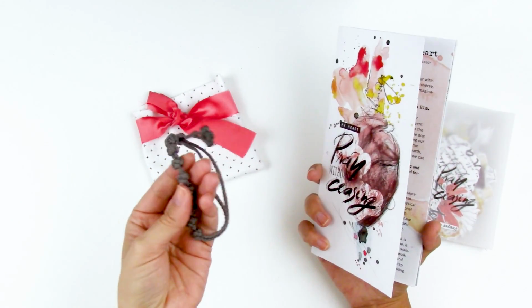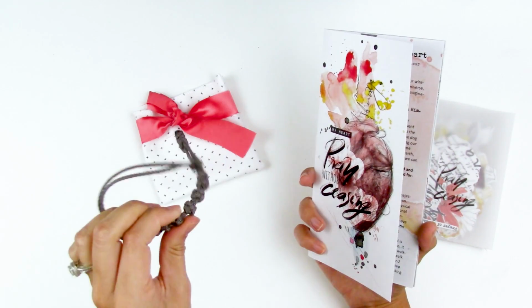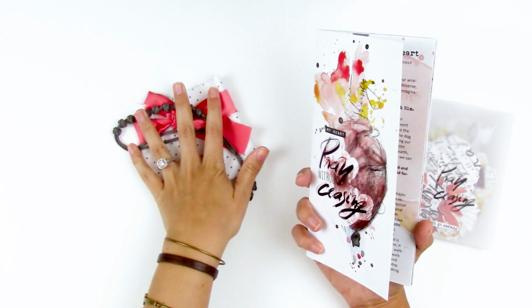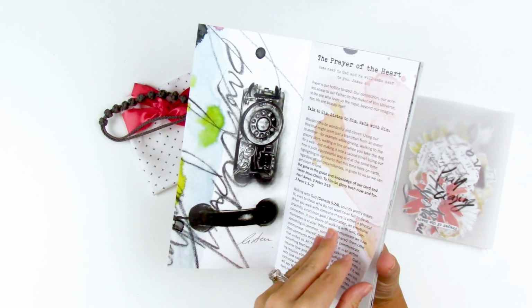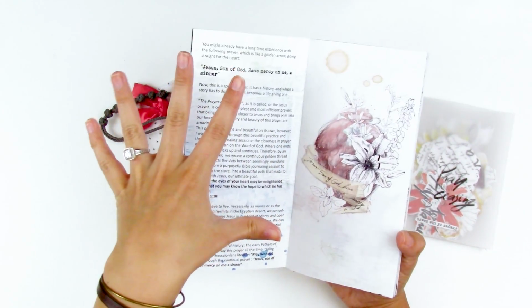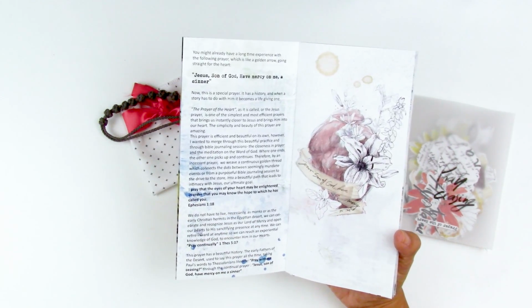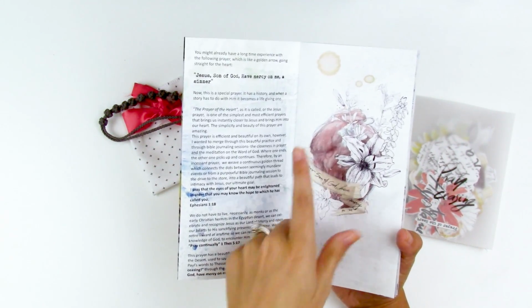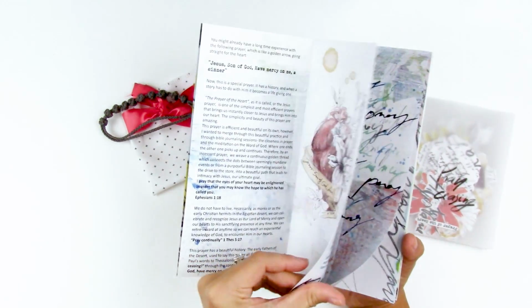And so having a bracelet like this on my arm to just remind myself, okay, look at it, I need to pray, who are some people that are on my heart that I need to pray for, and that kind of thing. So all the imagery that's throughout this kit is meant to go with that. She talks about heart prayer and how getting prayer to be ingrained into our heart, and so you're going to see a lot of heart imagery throughout this kit, which is just beautiful.